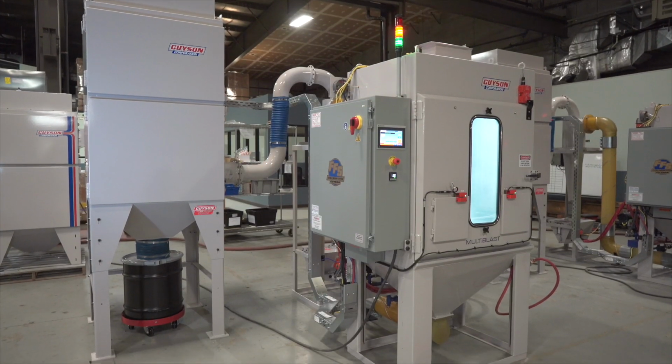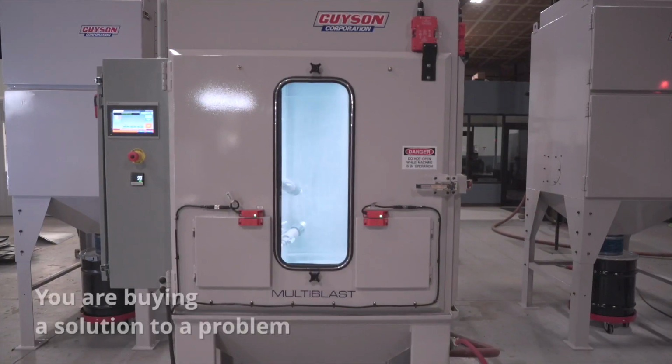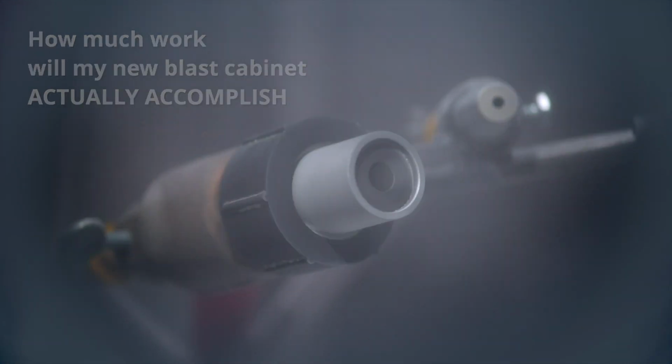Although it may seem like you are only buying a steel box with a blast abrasion gun, the truth is you are buying a solution to a rather complex physics problem. The question when buying a blast cabinet is, how much work will you get done?